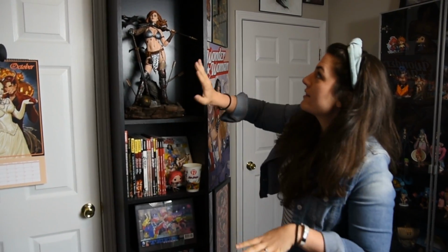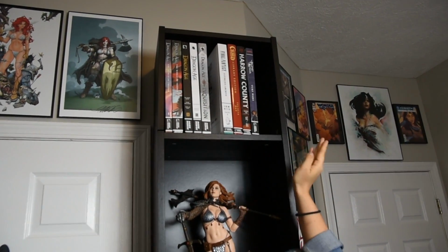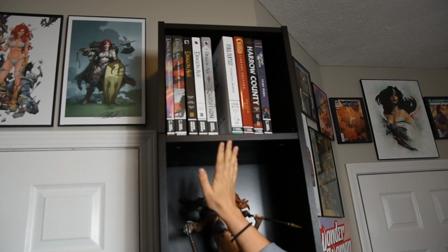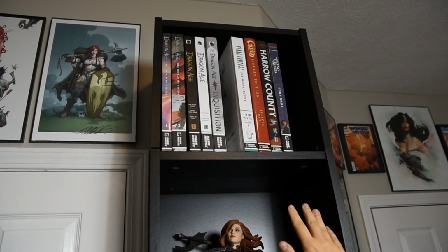So this skinny Billy has a lot of different stuff on it. At the top, we have all of my Dark Horse Library Edition books. I only put this format up here. I do worry because I fully intend on buying more Dark Horse Library Editions, so I'm not sure what I'm going to do when I run out of space.